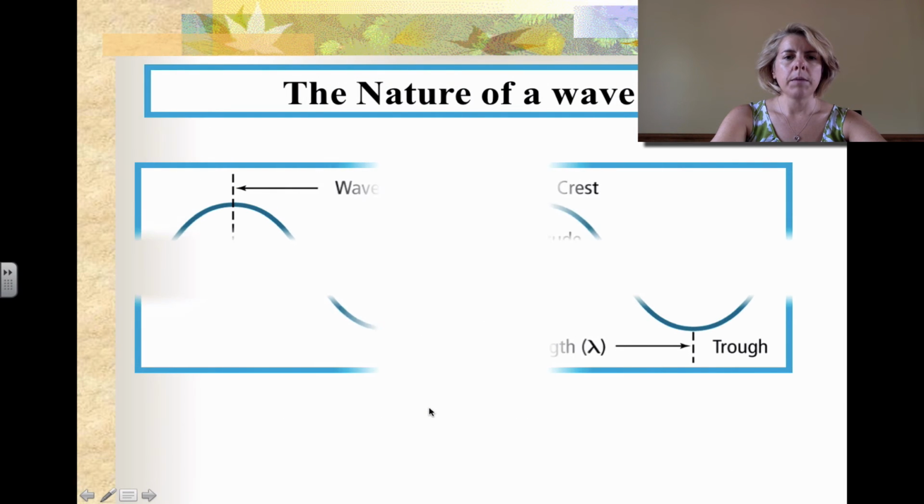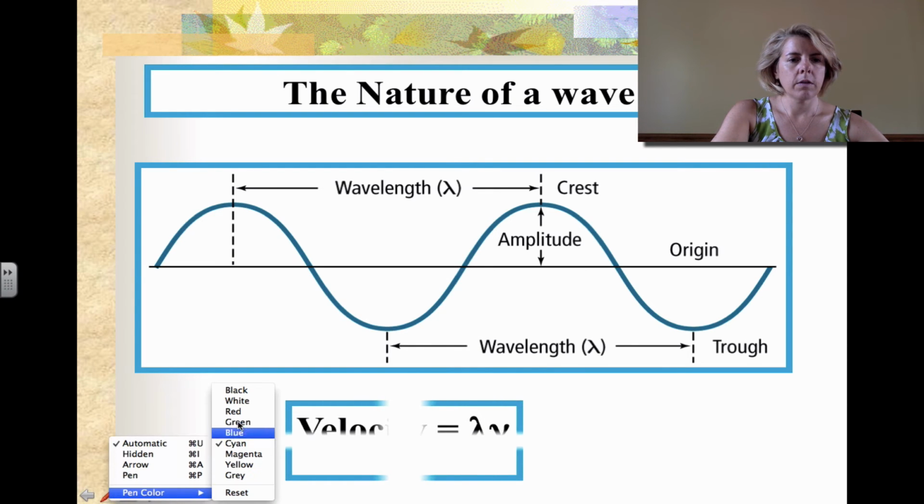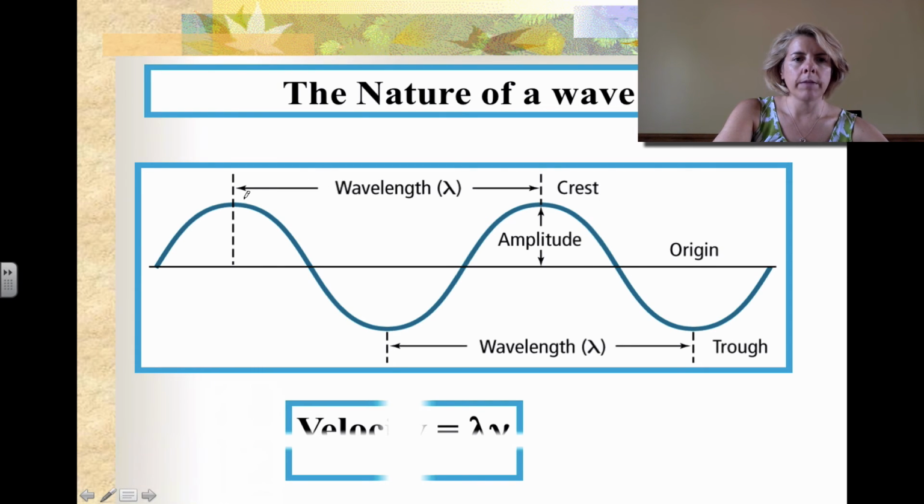Okay, here is a diagram of the wave. So notice that wavelength, we're talking about from the top to the top of the next wave. Amplitude is from the center, or where the wave started, to the top.